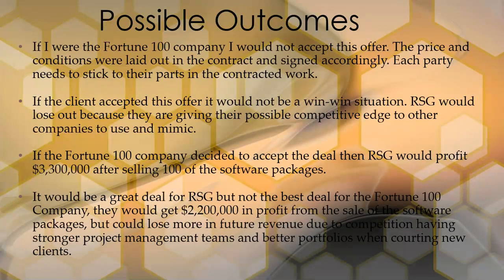The way I see it, there are some possible outcomes for this. If I was the Fortune 100 company, I would not accept this offer. The offer was laid out for RSG to do a specific job, and that job needs to be done. It needs to be done well and within the time constraints of the laid out plan and contract.